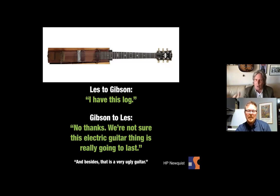And he called this the Log. And it played. It could be electrified. It was a real neck from a real guitar onto a 4x4, and it could be amplified. Now, he went to Gibson Guitar, which at the time, in the mid-40s, was the biggest manufacturer of guitars in America, and said, hey, I've got this Log. It's a great idea, great thing. It can be electrified. Anybody can play it anytime, anywhere.